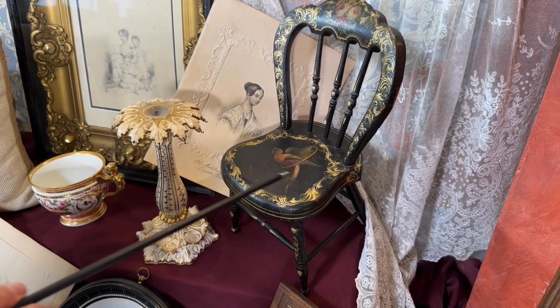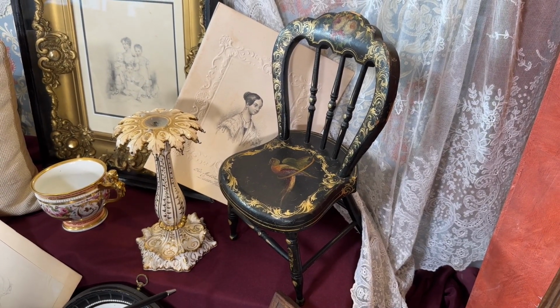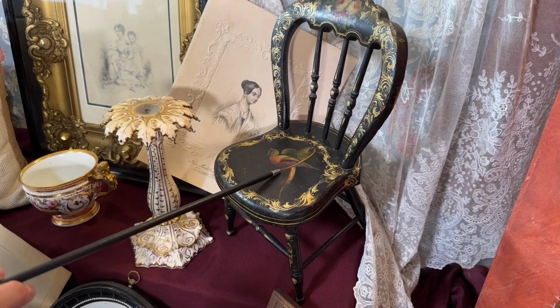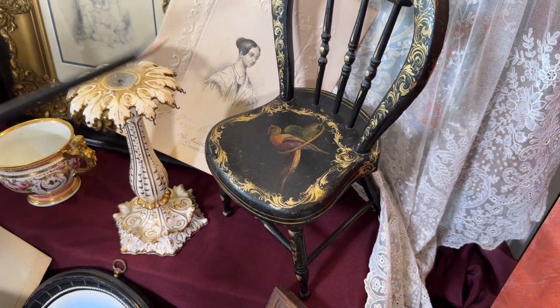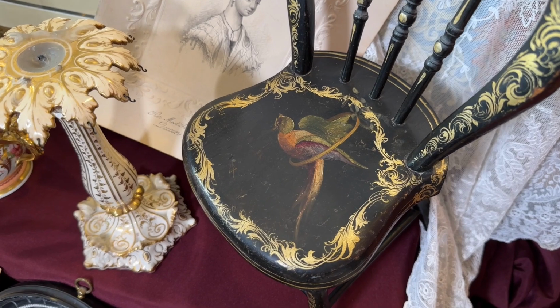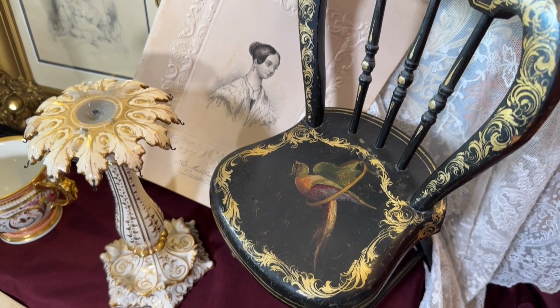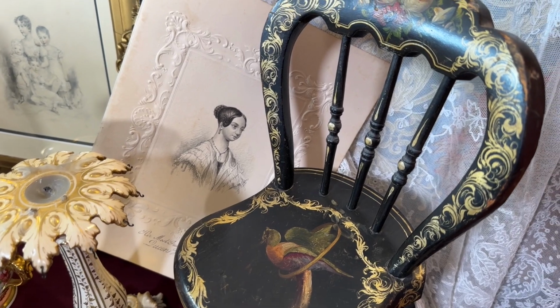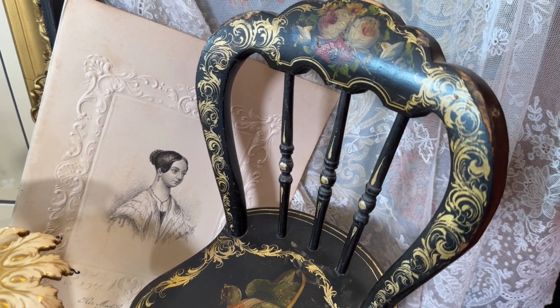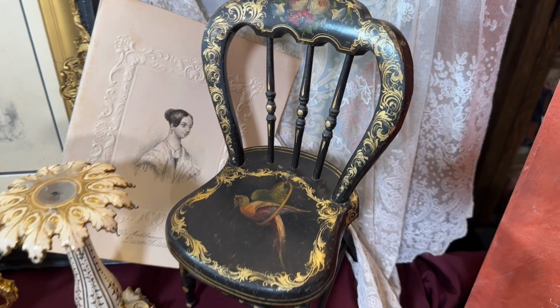This is actually wood that's finished to look exactly like the paper mache pieces. But you notice it has a bird motif and beautiful flowers. And both David and I love chairs. So we love people's chairs, we love miniature chairs, doll chairs. I think that they show a lot of style and whatnot. And then we have a pair of these.